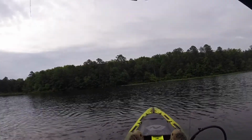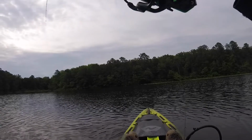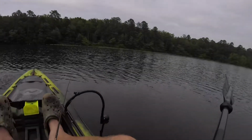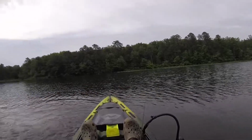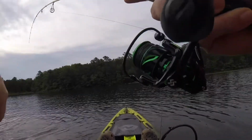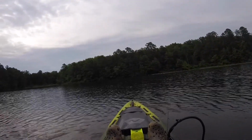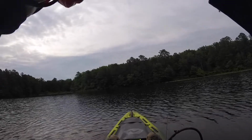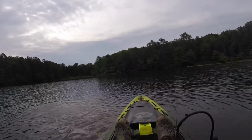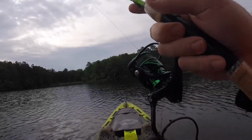I guess we are in the pickerel territory, because I have another one on, and if I can get him in the boat, he's gonna be big. Gotta get my grabbers on this guy. See how strong this 6-pound test line can get. He's a big one. Oh, came right off. Came right off. That'd be cool.